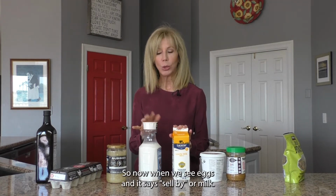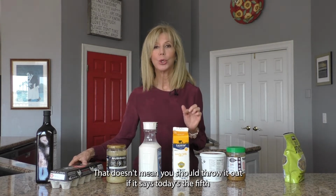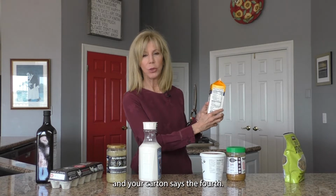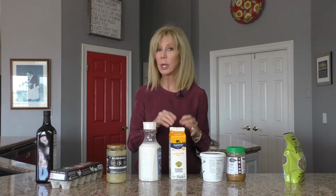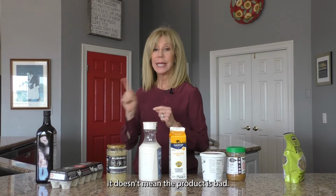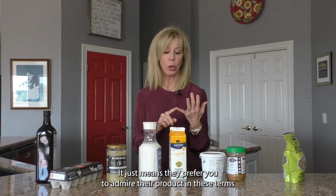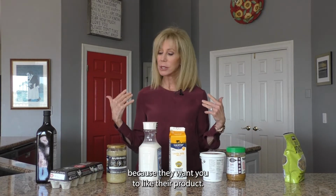But now we know. So now when we see eggs and it says sell by, or milk, that doesn't mean you should throw it out. If it says today's the 5th and your carton says the 4th, it doesn't mean to throw that out. It means that your product actually should have been sold by this date at the store, and if it wasn't, then the grocer should change out the product. It doesn't mean the product is bad. It just means they prefer you to admire their product in these terms: by smell, by taste, by texture, and by appearance.